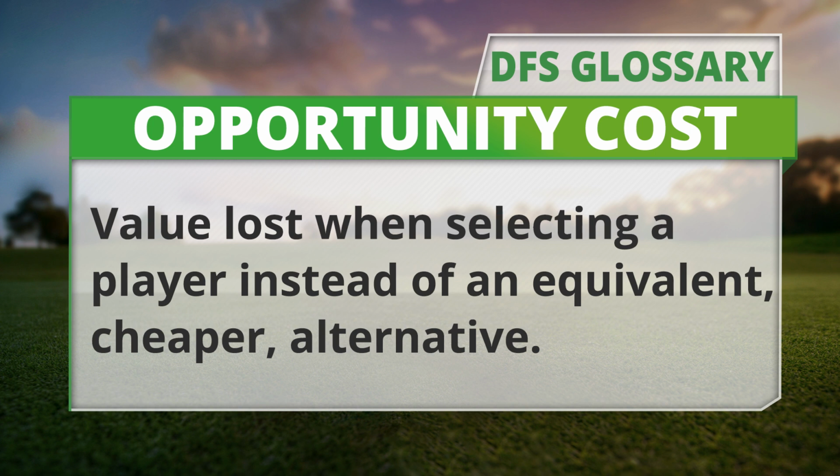Now, a higher price guy makes it a little bit more difficult, because what's the downside for one of those high price guys? Not as low, but it's still they could miss the cut. It just doesn't happen as often.